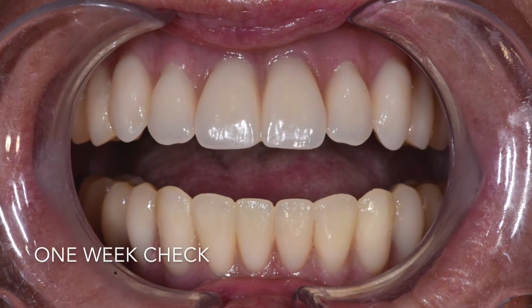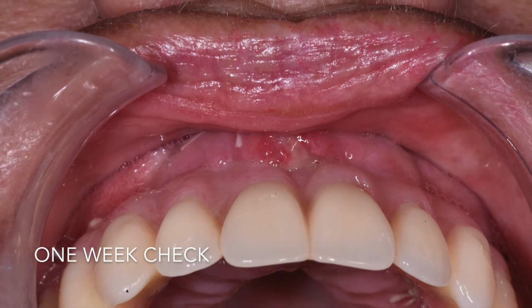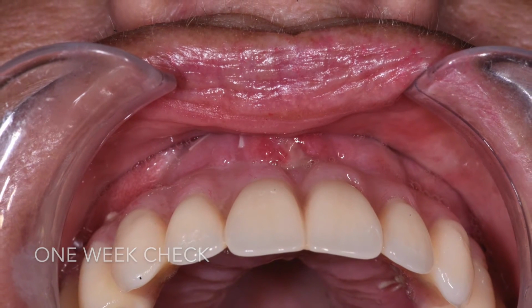This is the 1 week check. It's very important to check how everything's going after a week. Here's the healing. You can see the gums have actually healed really well. Some sutures in place, but they will dissolve and fall out by themselves. Some more, you can see the bruises almost faded completely even after a week.